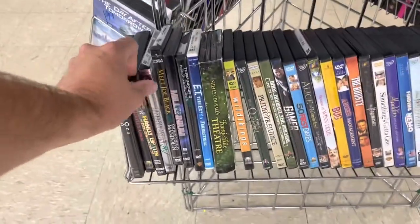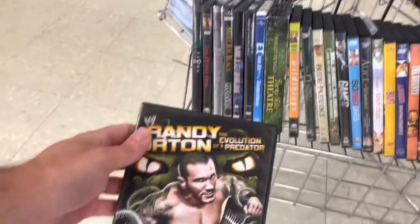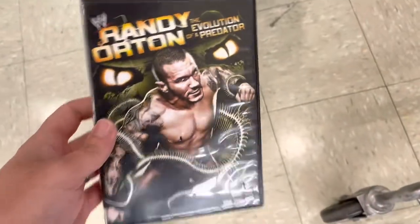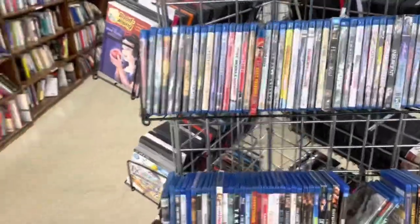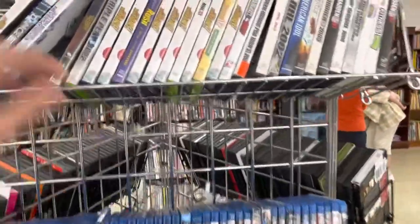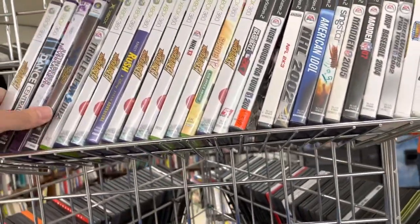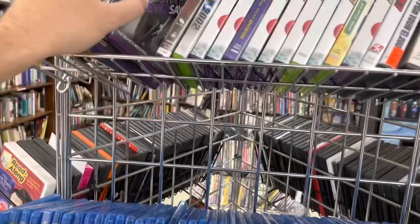There's a Randy Orton. I actually own this one. Randy Orton's one of my favorite wrestlers. I don't think that one has value because I think I've looked it up, because I actually found it and I just kept it. Ever since he came out in 2002 I loved his style, and then he got all super serious like 8 years later, and he's kept that ever since, where he's just super serious and mad all the time.